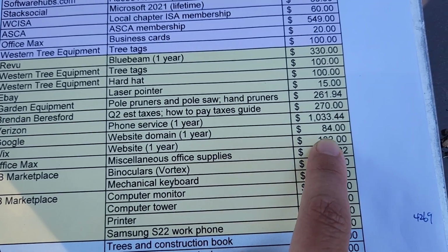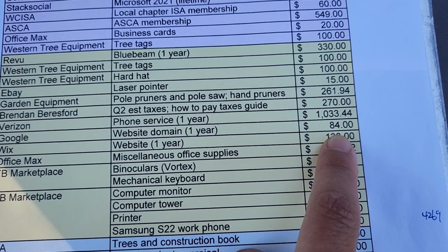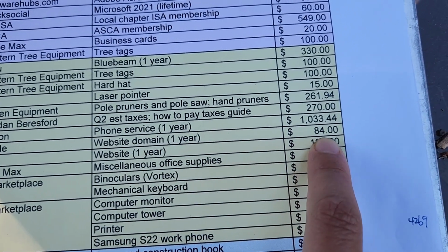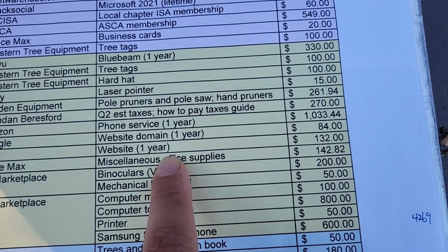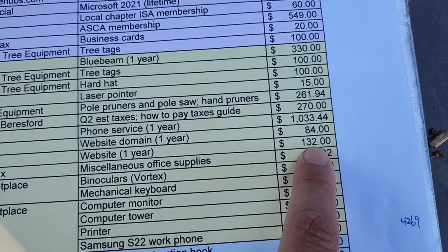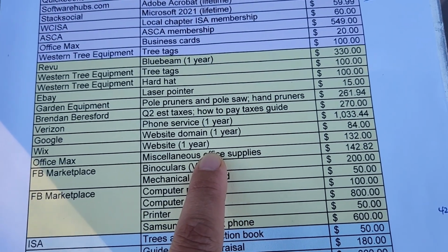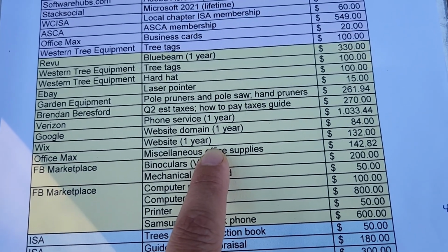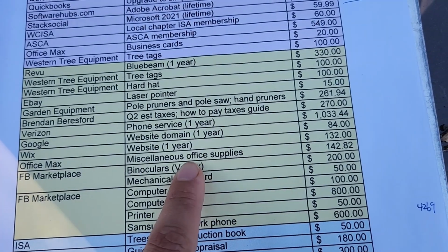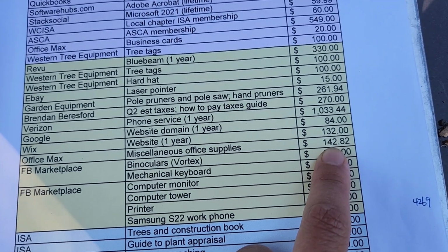The website domain was for my actual website, so I didn't want businessname.wordpress.com or anything like that. So I have businessname.com, and that's $84 a year. To pay for the website, host the website thing, I had Wix, that was $132 a year. I put this in nice to have because you can obviously do businessname.wordpress or .blogspot or whatever. It could just be a landing page. Then office supplies, miscellaneous, $140. If you're fully digital, you could probably skip this.